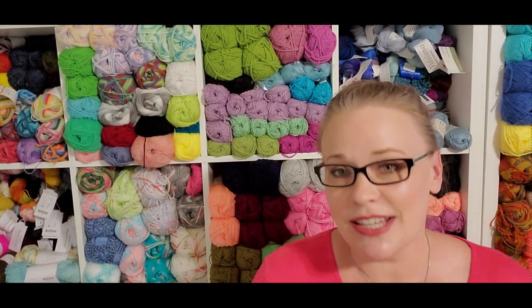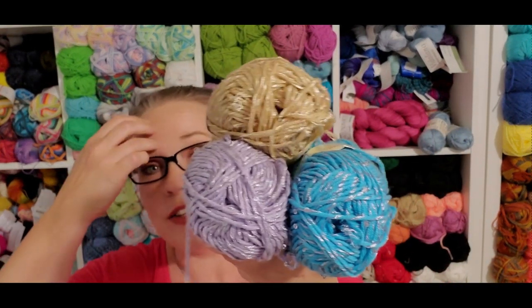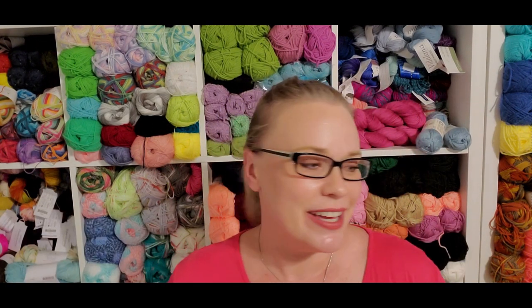So these are the two things I knew she was bringing me. She had bought these yarns down at our LYS a while back, thinking she was going to make something with them. And then she's like, why did I do this? I'm not a sparkly person. I am. I'm very sparkly. She's cleaning out her she shed.